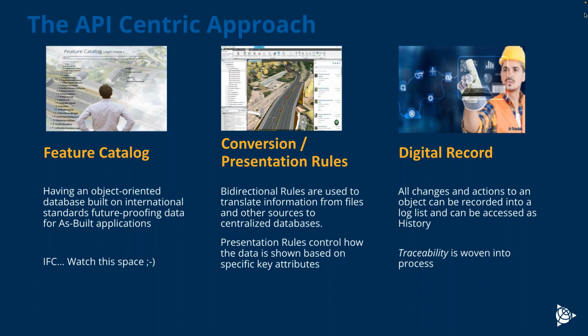And because those APIs are bidirectional, we can also push changes back into the original design data. Of course, you can control that, but that functionality exists, which means you're able to communicate more effectively and ensure that the designs you get at the end of the process are truly representative of the project. And everything that we work with becomes part of that digital record. All of the changes, the way we bring data into the database, how we push things around, how we change attributes, are all associated with that digital record. They're associated with tasks, which means traceability truly is woven into the process.